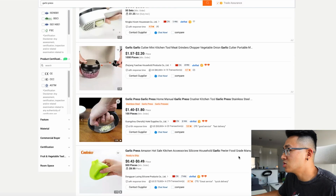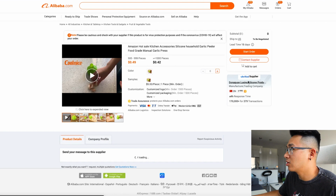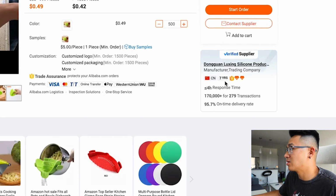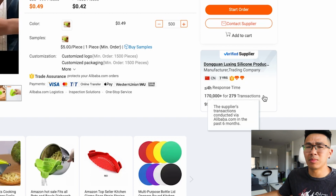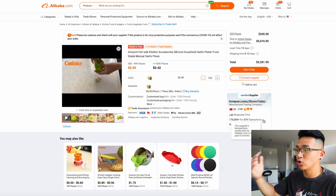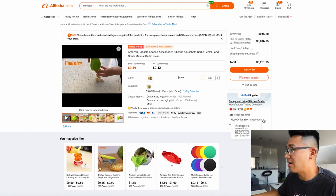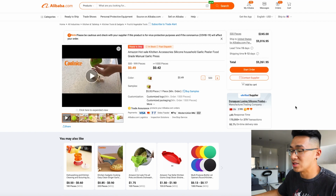What you can also do is click on the product listing and look on the side. This company has been around for 7 years and they've done over $170,000 in transactions recently. I believe these are in the last 30 days, 30-day increments, but don't quote me on that. The higher the number, the better, because they have more transactions, more customers, and they're more reliable. So that is the next big tip: checking the years in business and the number of transactions they've had.